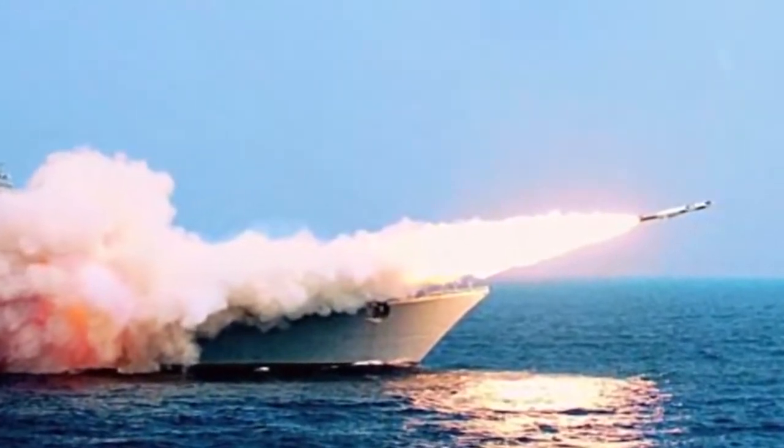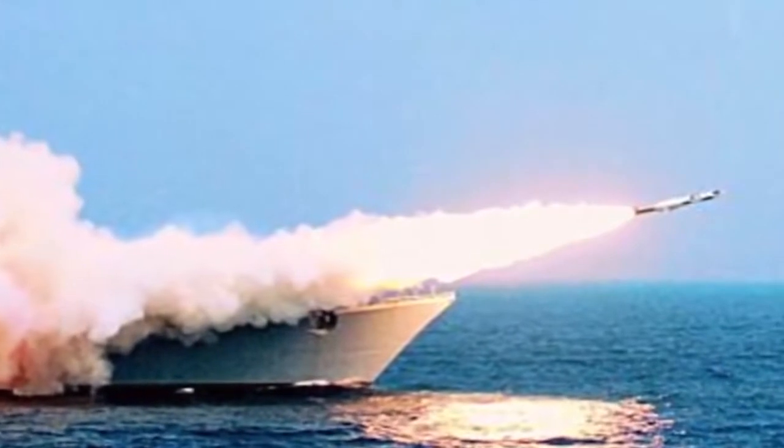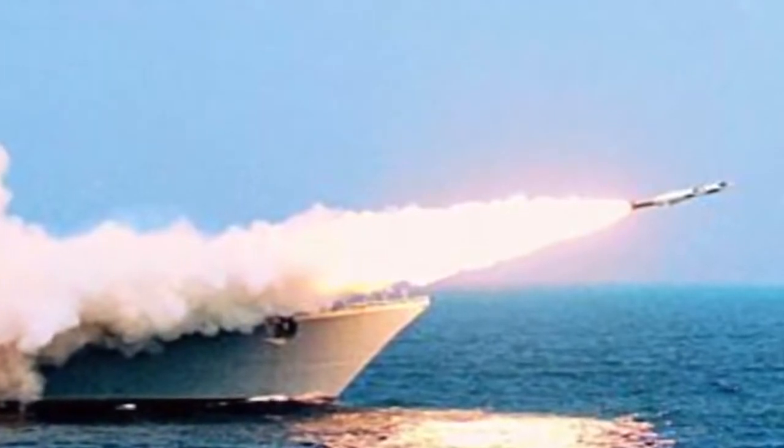The Chinese do not have a defense against BrahMos. There is only one defense system in the world known to have high chances of defending against BrahMos, that is Barak 8, which is jointly developed by India and Israel.